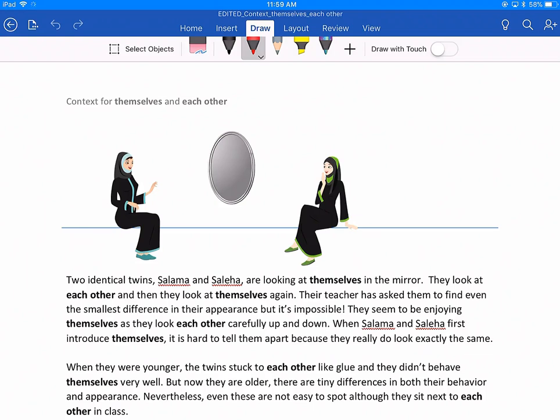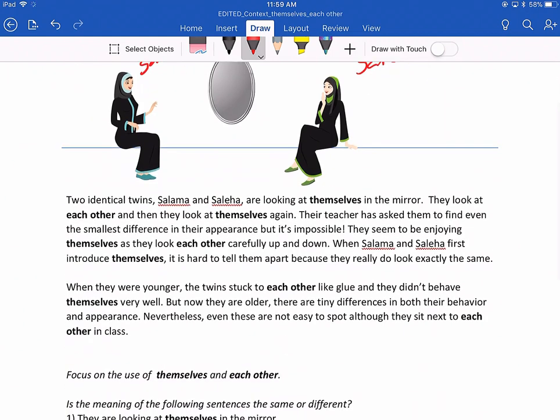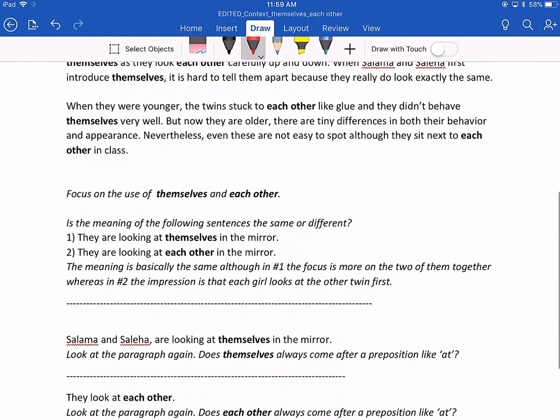Hi guys, so today we are looking at context for themselves and each other. And in this example we have two twins, Salama and Saleha. And you should have read the text by now, but let's go look at the questions.